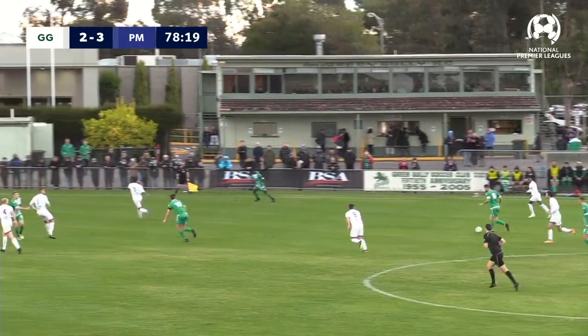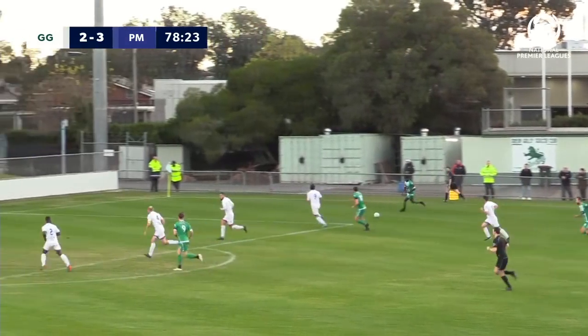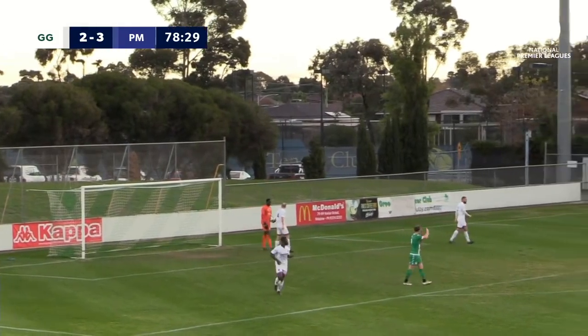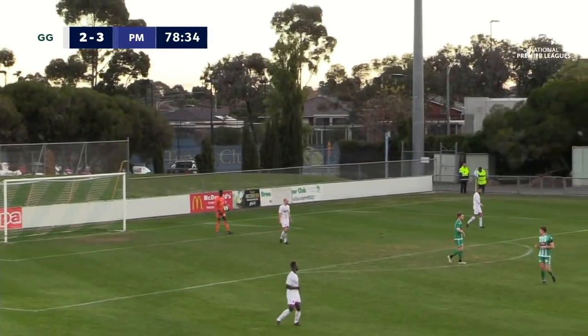Here's Kalma. Kalma with a couple options up forward. Here's Kamara. Kamara with a wasted cross. And he clutches his head. Knows how important that cross was for his side.